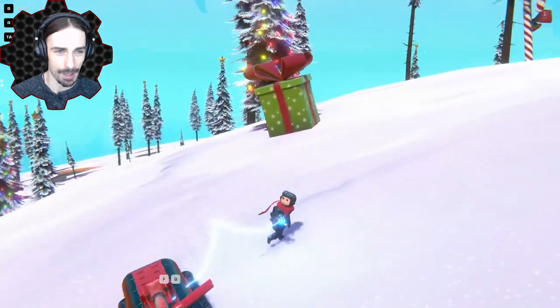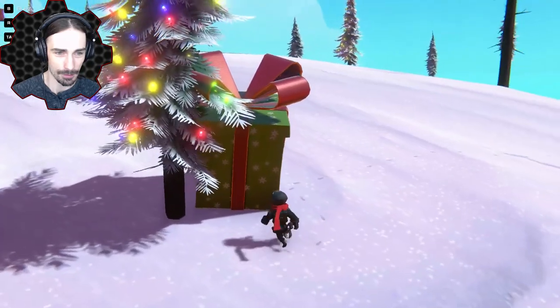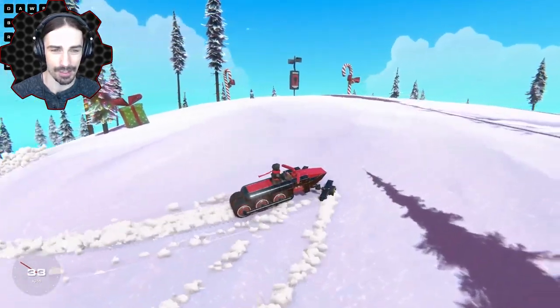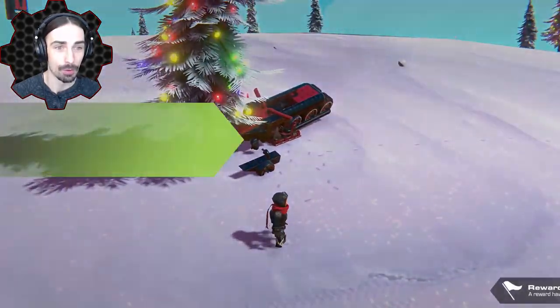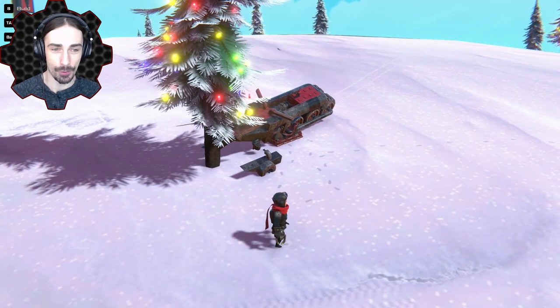I got distracted because of this present. I don't remember a small present like this being here. Oh, it's very light. Maybe we should crash into it with our jet ski. I keep wanting to call it a jet ski, but it's a snowmobile. I think these snowmobiles have skis and they kind of look like a, oh. We did it! We unlocked an ornament, the Trailmaker's ornament.